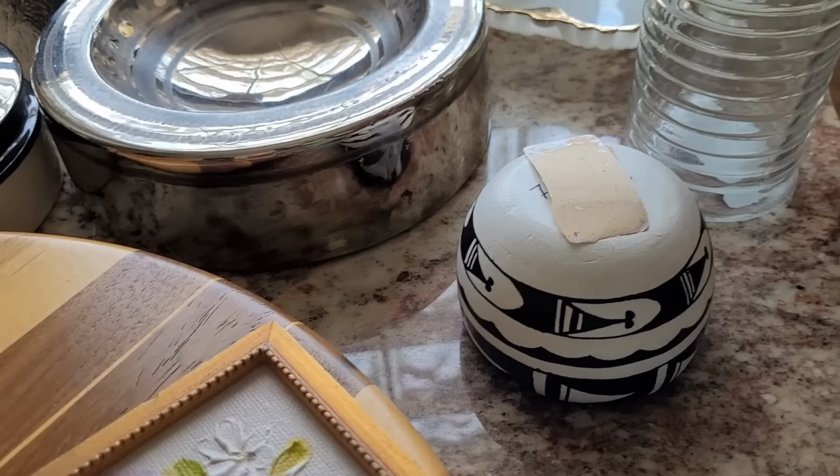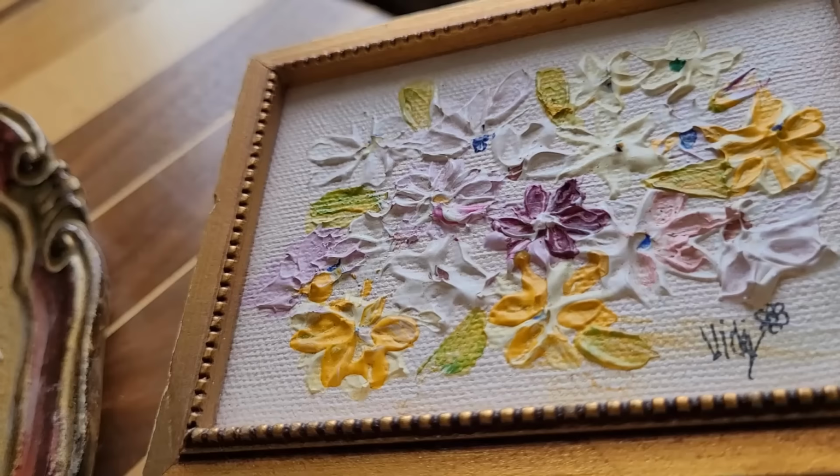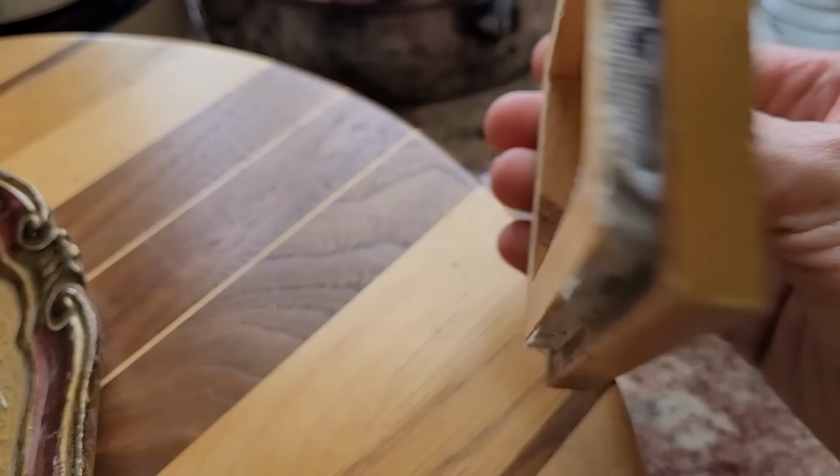This is a lovely original oil. It's signed Vida, I believe. Really lovely texture. It's raised up on the canvas. Framed, little gold frame. I paid 69 cents for it. I'm going to ask $15.